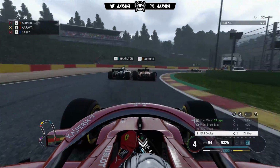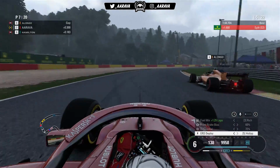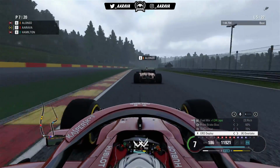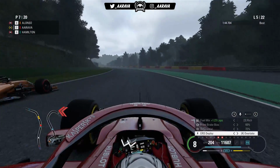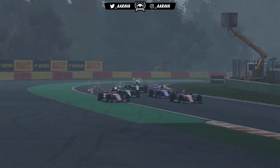And Alonso down the inside now, the two side by side for a few corners. Alonso squeezes him out now. Hamilton slow, real slow, and that could have been a very, very disastrous move there for us. We nearly slammed right into the back of Hamilton's car there. That could have been a complete front wing off, but thankfully not. And that now means we can try and make a move on the outside of Blanchimont to Fernando Alonso.